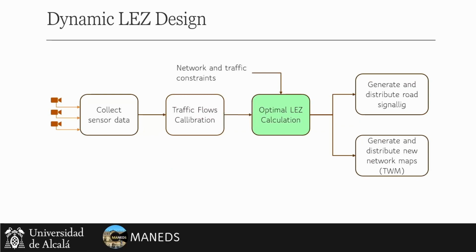The problem we face in these stages is really classical. The first one is to collect sensor data and make the traffic flow calibration, then calculate the optimal LEZs, and then generate and distribute route signaling, or maybe we can discuss a bit later about this. Having colored traffic maps is not the scope of this talk, but it was my PhD, so if someone is interested in this, having traffic colored maps or differential traffic routing, we can talk a bit afterwards. Our talk today is about this optimal LEZ calculation.